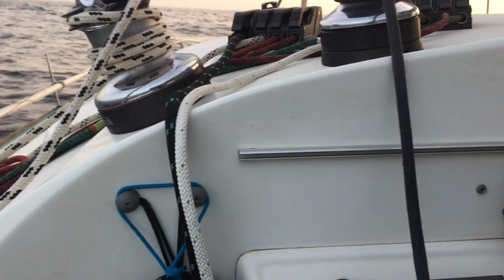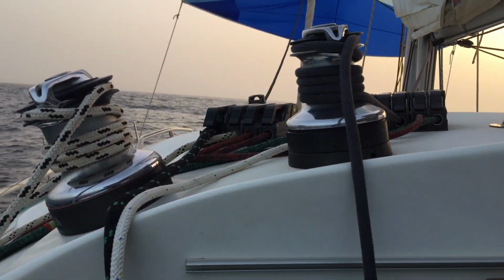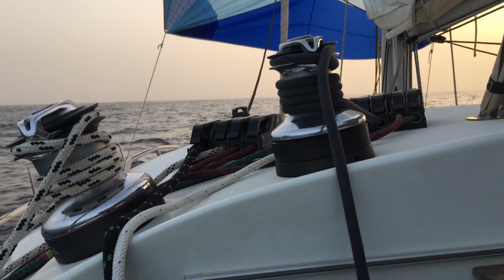Okay, thought I'd share this little bit with you guys too. So we're about 8 hours away from the Cape Verde Islands. Should be able to see some kind of a glow from its lights tonight.